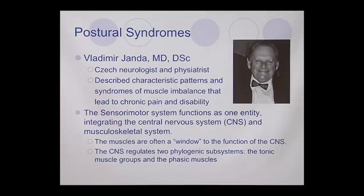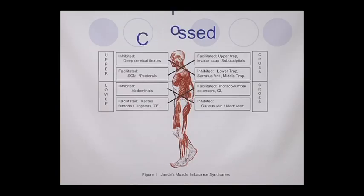I think you can look over this later. I think I'm going to skip through this. But the biggest thing is what we call the cross syndrome. And this is really simple to remember. So if we're looking at just the upper body, right? Your head is normally a little bit more forward. Rarely are you kind of like this, unless you're being pompous and trying to impress people. But most of us are more relaxed here.